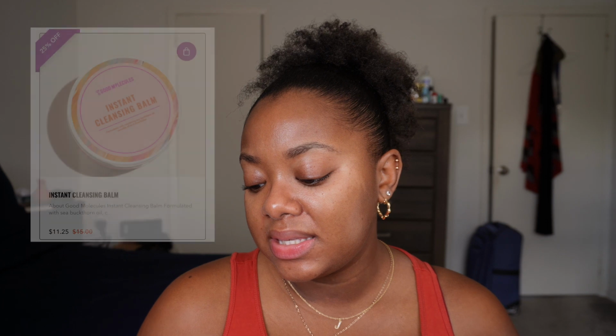This isn't going to be a staple in my collection because I thought that it was just an okay cleanser, and I prefer more of those foaming type cleansers that I feel like I can just rub in and get everything out. The Instant Cleansing Balm.